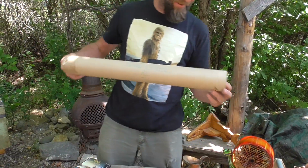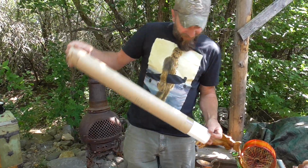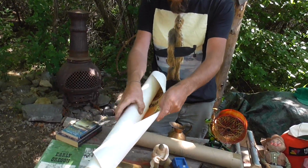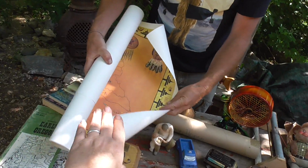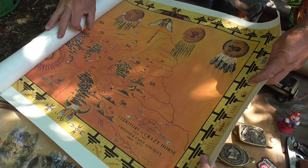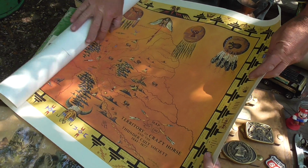Oh, I didn't show my poster. Oh, hurry. You got 1 minute. Really? This is an awesome Crazy Horse poster with paperwork and everything. Look at that. Nice. All right, see ya.